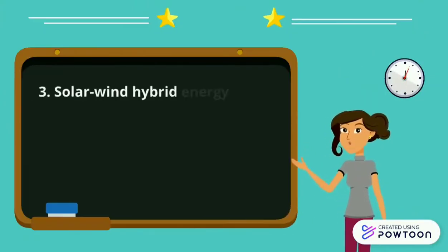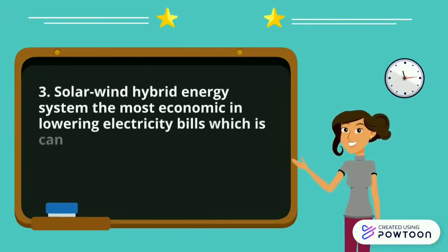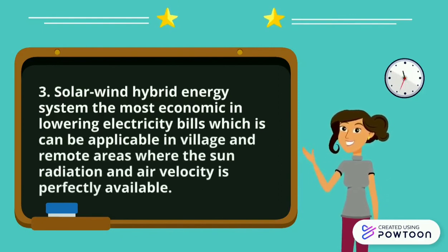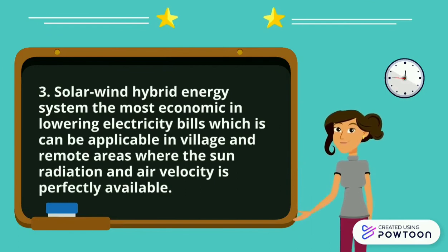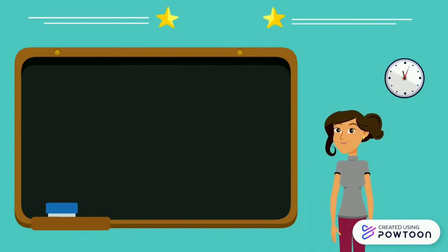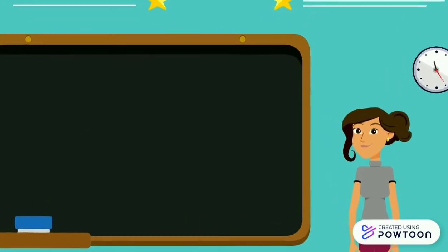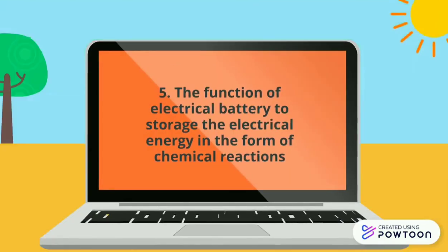Third, the solar wind hybrid energy system is the most economic in lowering electricity bills, which can be applicable in villages and remote areas where the sun radiation and air velocity are perfectly available. Fourth, it provides a clean, renewable, non-polluting source of electricity. The function of the electrical battery is to store the electrical energy in the form of chemical reactions.